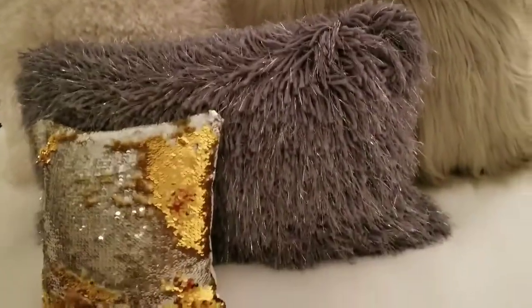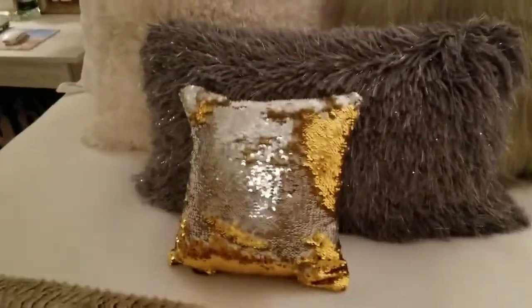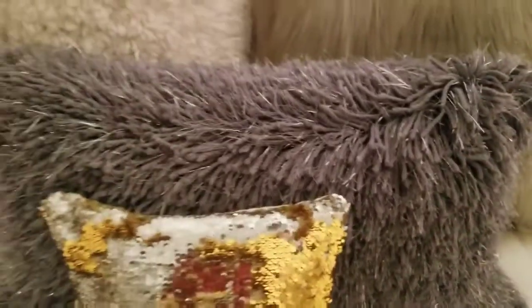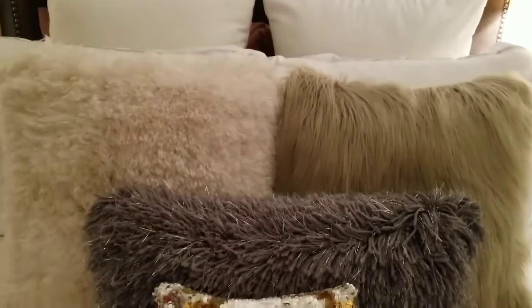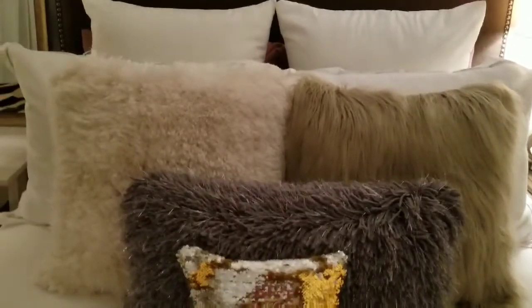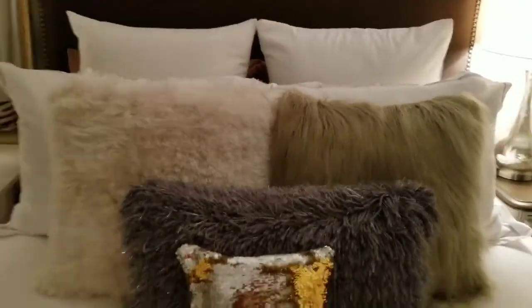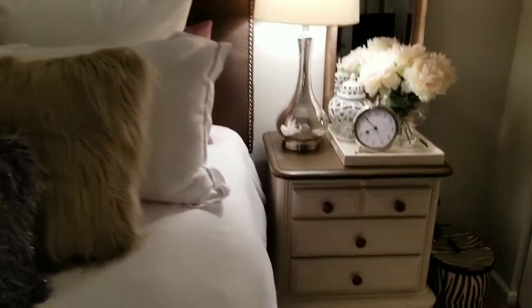Now, the one in the front came from Ross. The gray one is from Home Goods, and the other two are also from Home Goods. And then just my regular set that goes with the duvet cover and the Euro pillows, and then the sleeping pillows in the back. And here on the nightstand, I don't know.